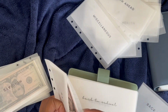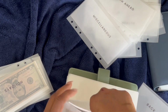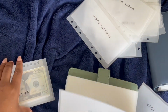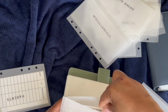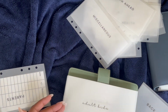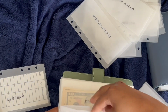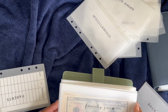Christmas, back to school. Holidays. Vacation. And I believe that's all for the money. Ooh, absolutely love them. So I do have a few left that I gotta make for my binders, and I will plan on getting that done sometime today or tomorrow.